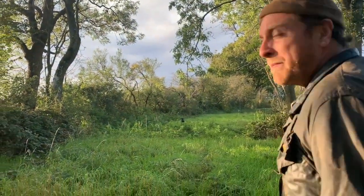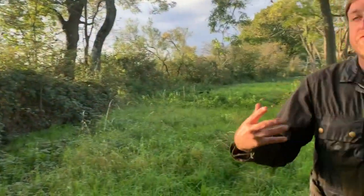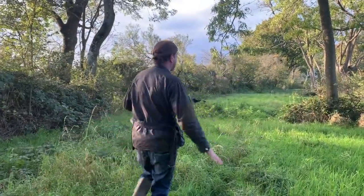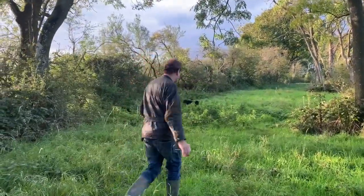Ideally, if you're looking for mushrooms, you want very wet conditions and ideally some sort of a bit of waste ground that isn't really used for farming or agriculture. If you look at this field here, it's clearly been ploughed, so that'll be no good because the mycelium, which is the fungal network underground, will have all been churned up. But this sort of area and this field we're heading to is ideal. It's really wet underfoot and there's cows grazing here, so it's perfect.